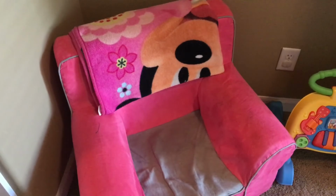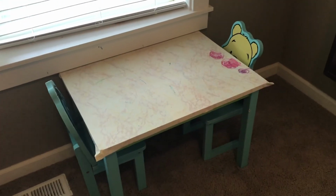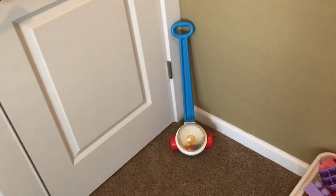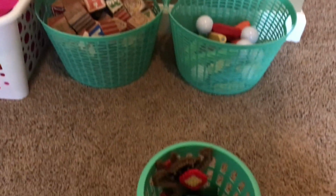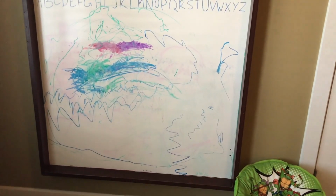Chair for reading or whatever, cart or whatever it's called. I'll rotate it out or whatever. Shut the doors or whatever. Craft table or whatever. Chair over there for whatever those are called. Jungles or whatever. Letters, shapes, whatever. I mean, the possibilities are literally endless.